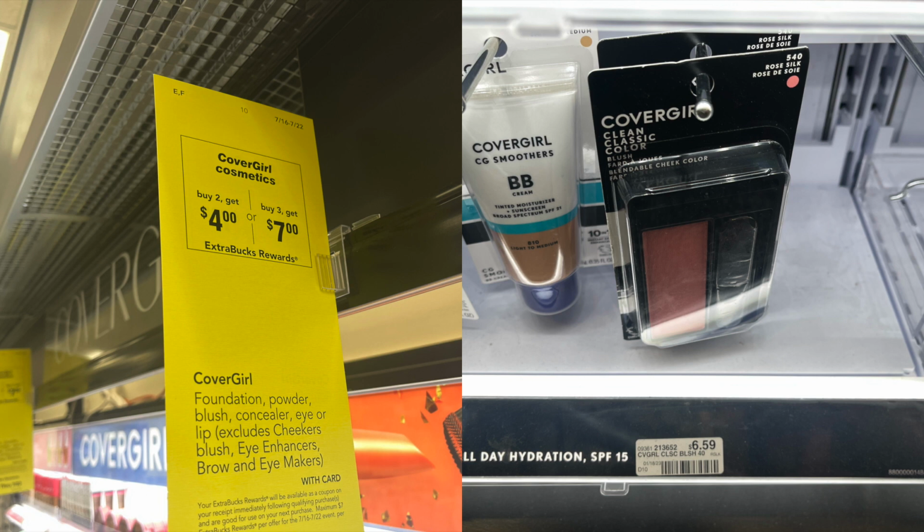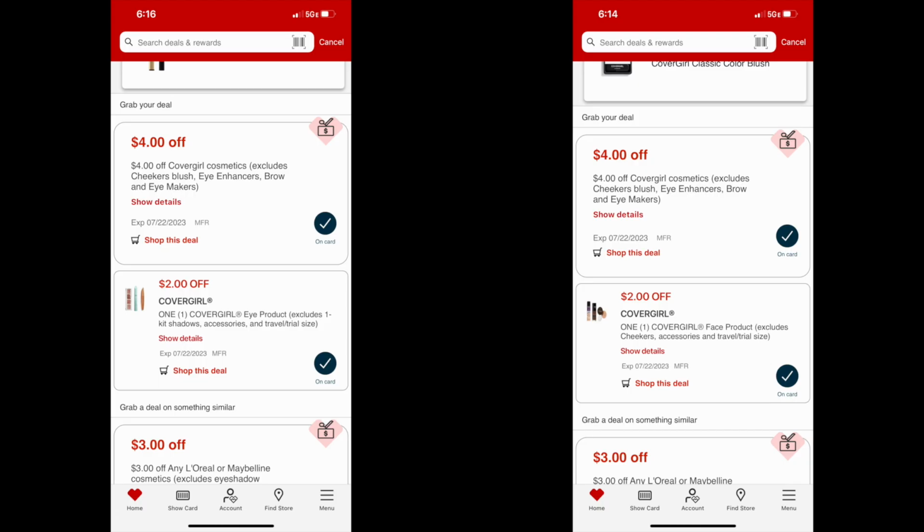So these blush palettes, the big blush palettes, not the small ones. The big ones are $6.59. I ended up picking up 2 different products. I didn't take a picture of it, but I picked up 2 different products that were about $6.59. My total was $13.18. When I buy 2 CoverGirl Cosmetics, you get back $4. Or if you wanted to do 3, you can get back $7, just according to what you have in coupons on your app, that sort of thing.